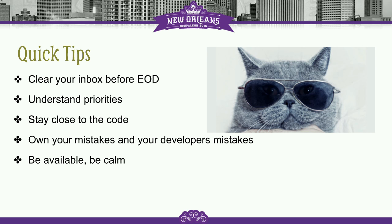You also want to understand your priorities. And this means understanding what can be pushed and what can't, because some things can actually be pushed. I know we always try to stick to our regimented timeline and schedule, but the reality is when you have competing things, it's important to know what can actually be moved around.